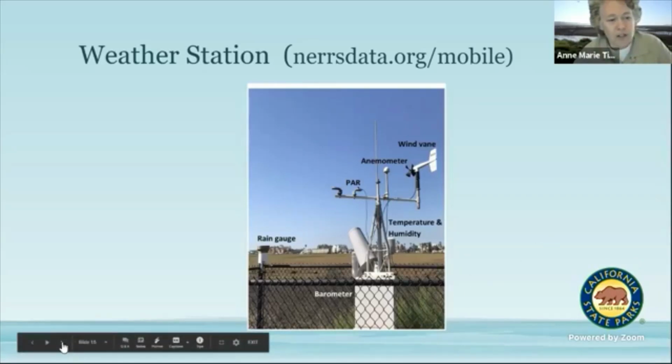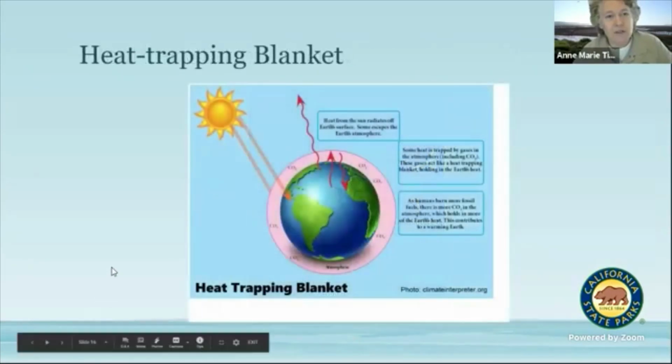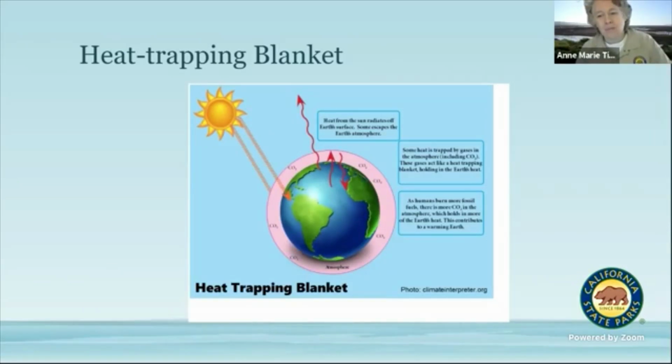And I wanted to let you know the difference between weather and climate. So here's our metaphor, heat trapping blanket, but weather, I would say, if you want to think of an analogy, is like a closet. Weather is what you're going to wear today. Like I'm wearing my long sleeve uniform because it's pretty chilly in my house. And so that's what I would wear. But the climate is all the clothes that I have in my closet.